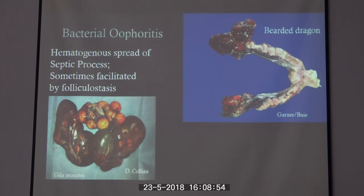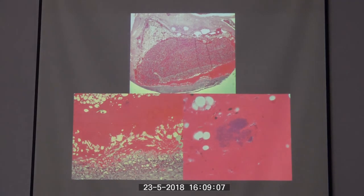Infected follicles oftentimes will have a red appearance, will be multinodular due to fusion of adjacent follicles. This is a histologic appearance. This is a follicle. This is yolk material that is being resorbed. And this is an inflammatory response associated with the yolk material. All these little blue areas here represent colonies of bacteria.